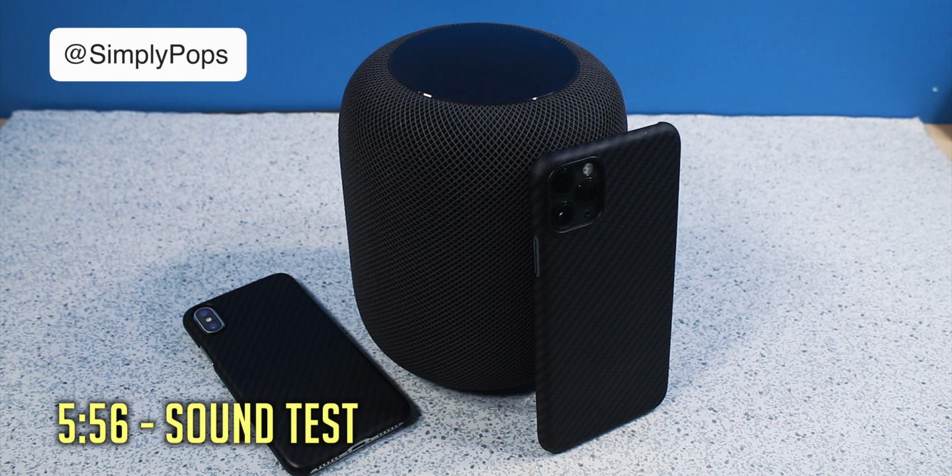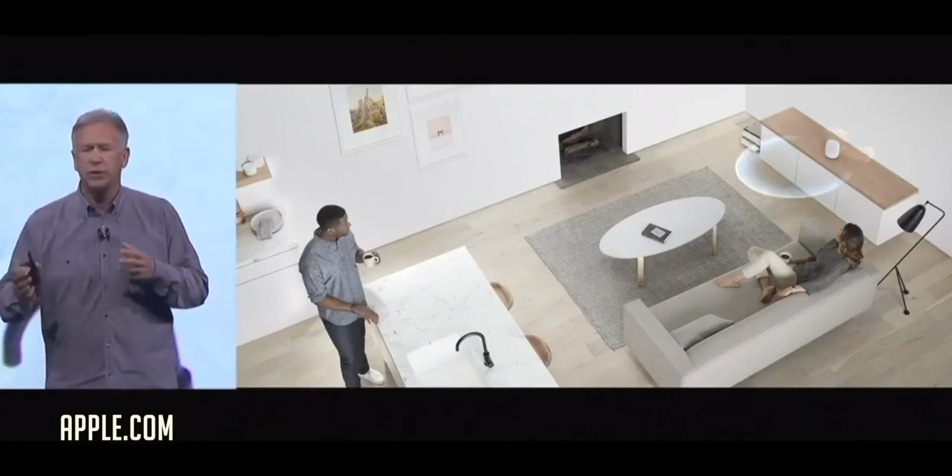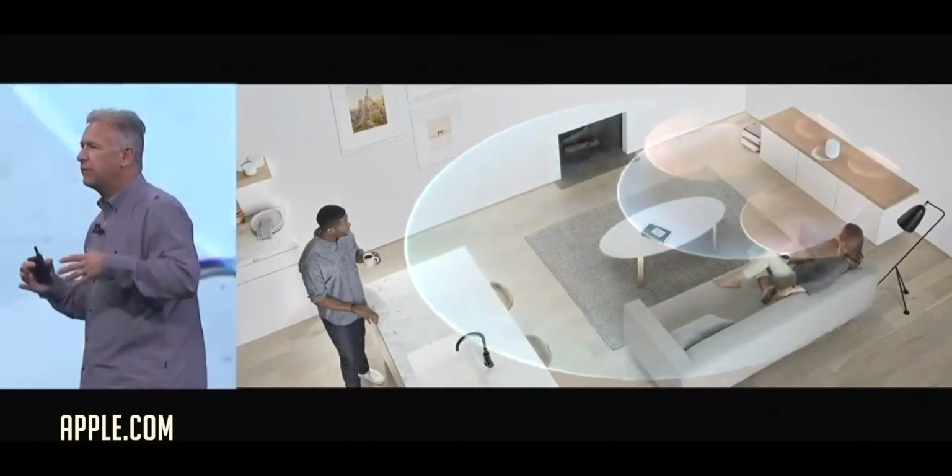Now it's been exactly 2 years since the release of the Apple HomePod, and I believe it's the most underrated Apple product to date. Here's why.